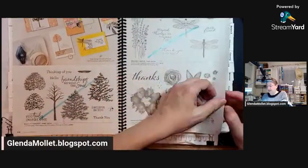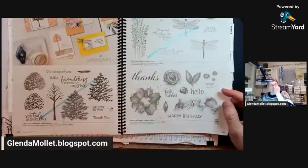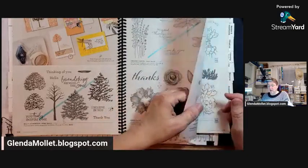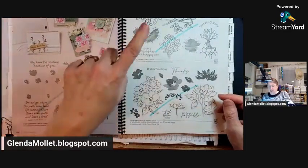Artistically Inked is still there, and I'm thinking that might be the one. I heard from Julie today for our club, and that was on her list, so we might do Artistically Inked for club. Wildflower Path is going.